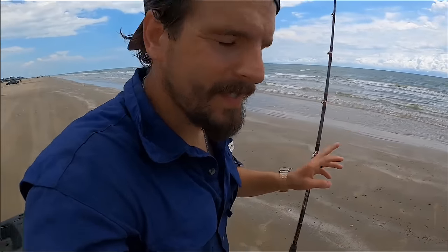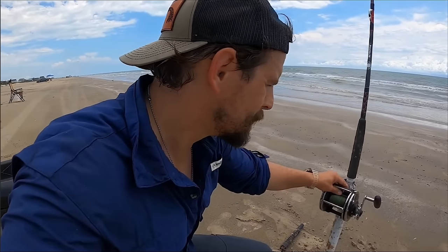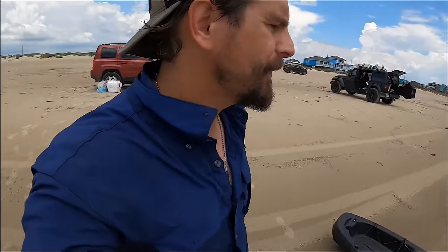I've just got fingers crossed. Got it out about 300 yards, maybe 250. Plenty of line left to spare. I want to say this has about 1,000 yards of line on it total. So it might be closer to 300 with 600 to spare, give or take.